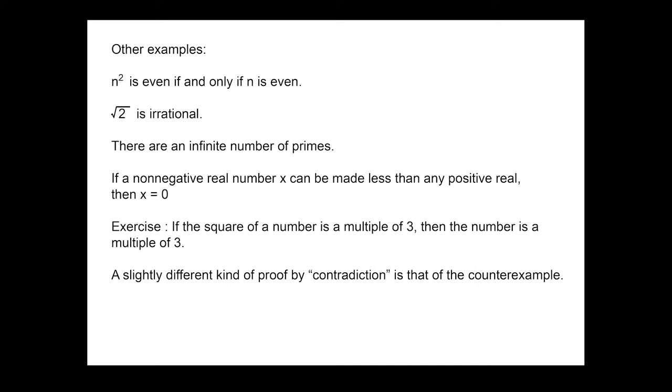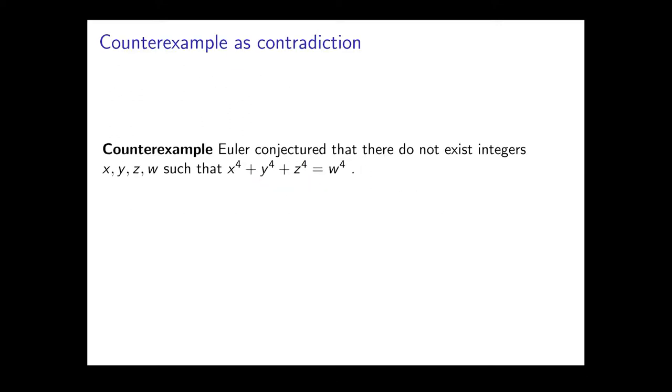An exercise that might be considered also: if the square of a number is a multiple of 3, then the number is a multiple of 3. Now, a slightly different kind of proof by contradiction is that of the counterexample. Here is our counterexample.